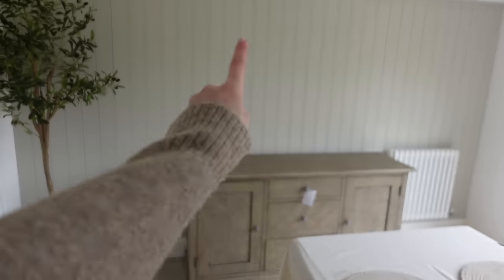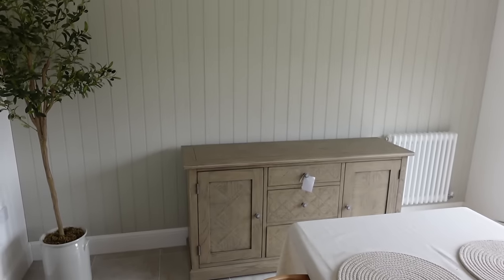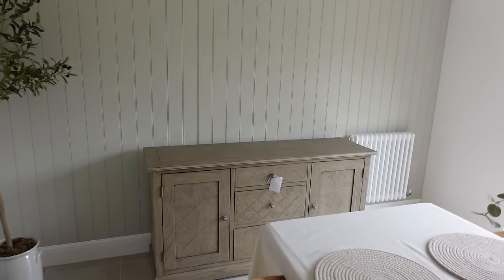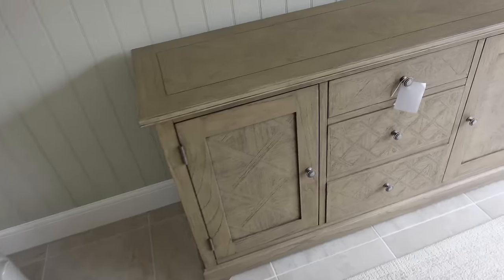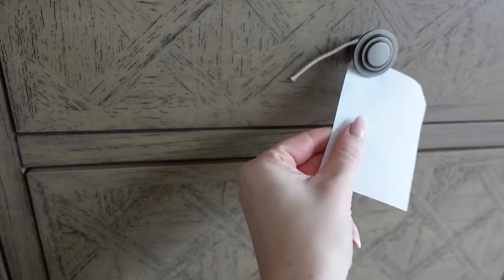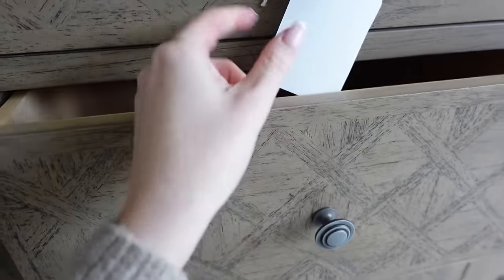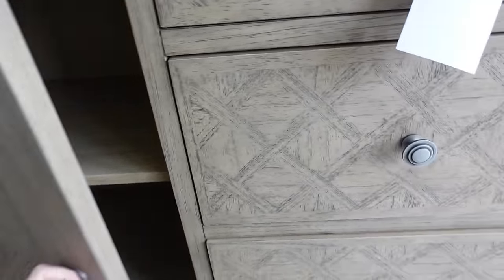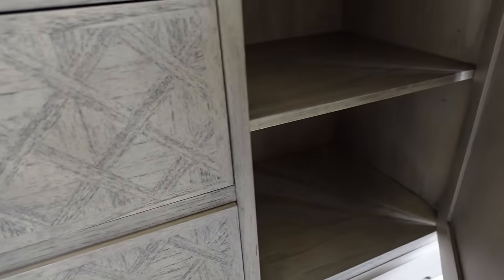But I've got a really nice arch mirror to go on there. I've also got a lamp from Olivia's, which I'll unbox and show you. But I really love the detail on the cupboard. So you can see these patterns. Just need to take this tag off. Look how deep the drawers are. So I'm going to use this for all my charger plates, napkins, just all the hosting bits, which are taking up loads of space in the cupboard.